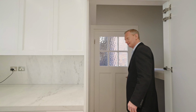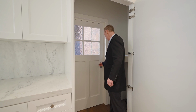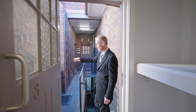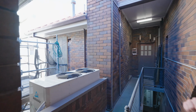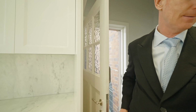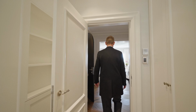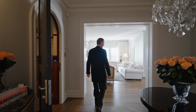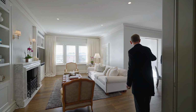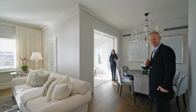The owners completely restored the apartment from a shell approximately 6 years ago. They added brand new air conditioning. These are the air conditioning units. Formal lounge, separate dining area.